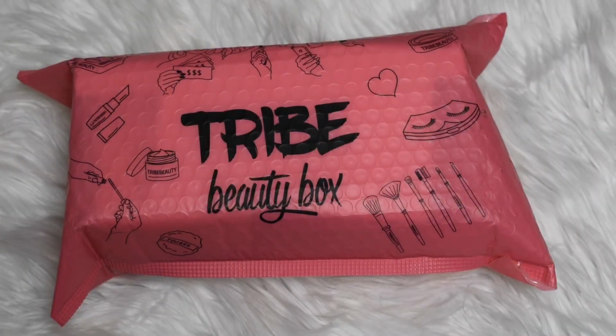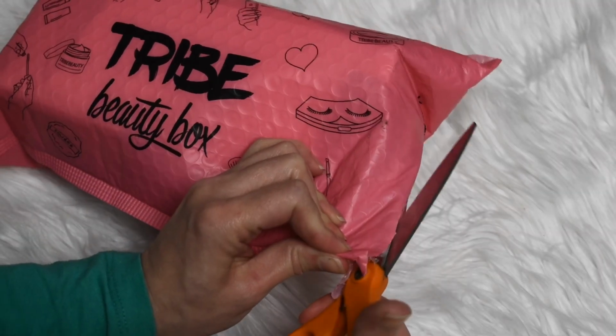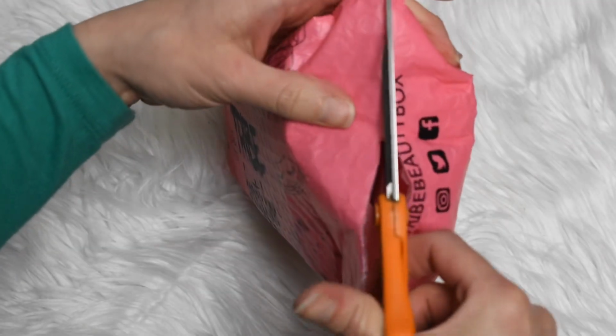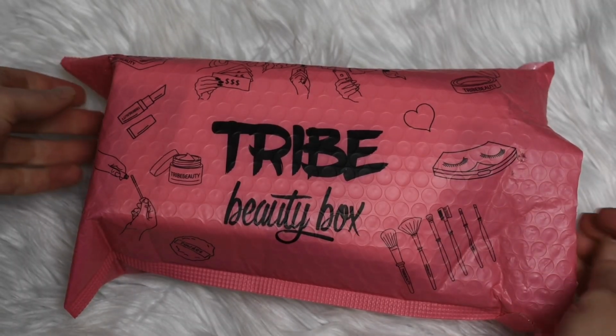Hey y'all, so we are back for another Tribe Beauty box unboxing, and you guys really seemed to enjoy this sort of format last time, so I figured we'd continue for this month. So we're going to go ahead and unbag my Tribe Beauty box for April 2020. So I got my handy dandy scissors. All right, so let's see what is inside.